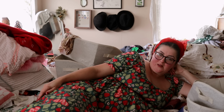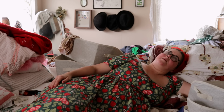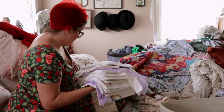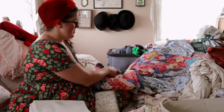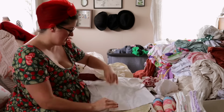So I need to go through all of my linens. Can't I just take a nap? I am a linens girly. I don't actually buy a whole lot of sheets because I like Brooklinen so much. I don't buy a lot of sheets, but I do buy a lot of pillowcases. I really like to change out the pillowcases, and I think that it adds a little bit of flair to a bed.